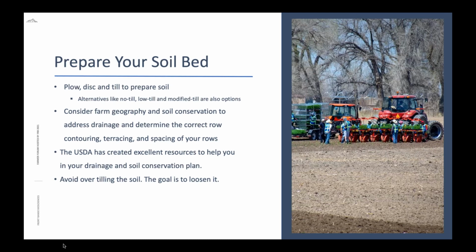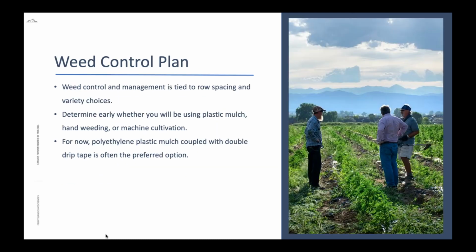Weed control is again tied to row spacing and variety choices. If you use plastic mulch, which is the industry standard at this point, it's going to suppress a lot of the weeds, and you'll only have to weed in the row middles. You can also do bare ground with hand weeding, machine cultivation, flame weeding. Again, living mulches and green manures are a good choice. But for right now, polyethylene plastic mulch coupled with double drip tape is the preferred method. And that's the option that they used at Riley Smiles in 2020, and it worked really well.